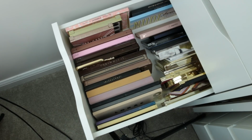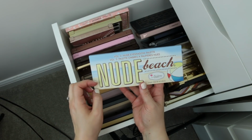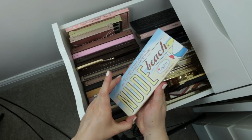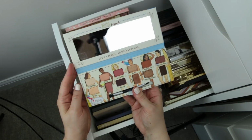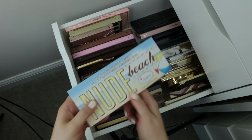Let's see. Another one that I know I want to pull in is actually one right behind it. So this is from theBalm. This is the Nude Beach palette. I have been kind of, I don't know, apathetic on the Balm eyeshadows. I think some of them are good and some of them I've not really enjoyed. But I need to decide if this is really something worth keeping in my collection as well. So I'm going to pull this in.